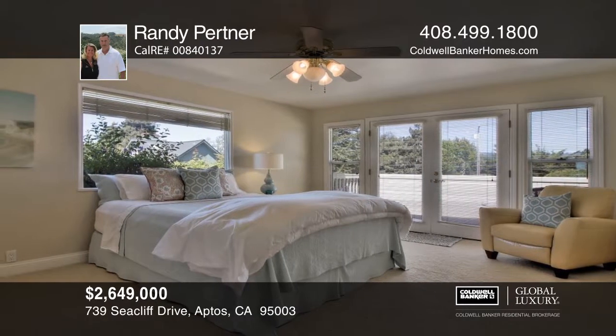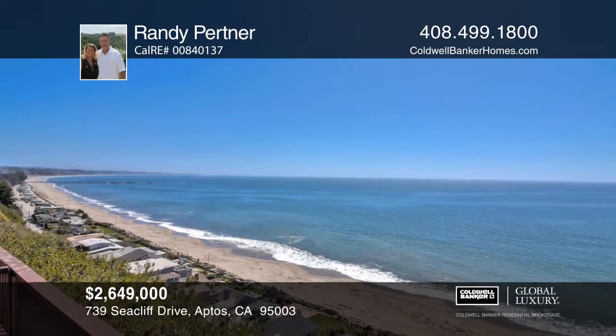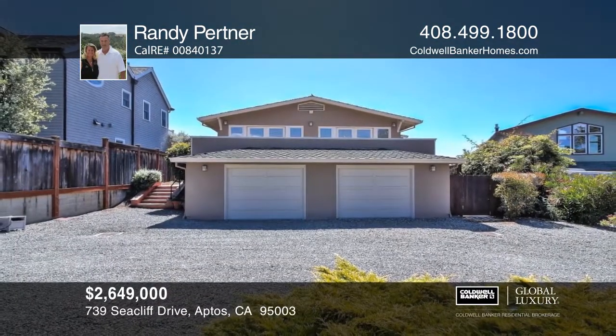The lower floor features a third bedroom, a bath, and a living room with a fireplace and a 4 or more car garage. The home is near Seacliff Beach. Plan a tour with Randy Pertner.